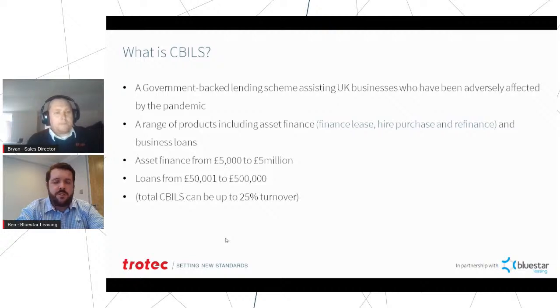It's asset finance. The product starts at 5,000 and goes all the way up to 5 million, and the loans start from 50,000. So a number of the Speedy range that Trotec offer comes in under the 50,000 mark, which is why the asset finance is so key to this. And the way that we work out CBILS is it's 25% of your turnover. I've spoken to companies whose turnover is, let's say, £1 million, who've already taken maybe £100,000 of a loan, and they don't realise that they can do more. Actually, we can get to 250,000. So you could have a £100,000 loan and £150,000 worth of assets.